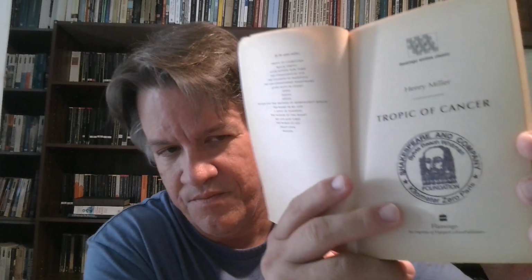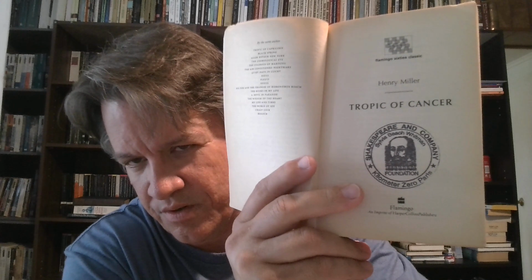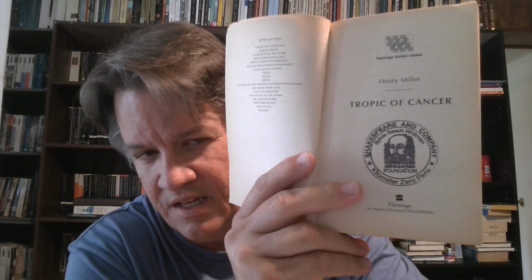Hopefully you can see if it will focus. The price is in British pounds, £4.99 in 2001. I snagged it. I already have a copy of Tropic of Cancer. Very controversial novel. It spawned a series of censorship cases and lawsuits throughout the United States and most of the Western world after its publication. This book was the subject of a lawsuit that eventually went to the United States Supreme Court, where it was ruled to be not obscene and therefore could legally be published and distributed in the United States.